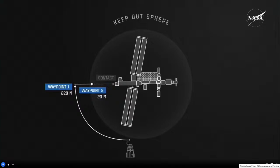Once Dragon is 20 meters away at waypoint 2, the spacecraft will begin focusing on aligning its docking systems with the International Docking Adapter. Shortly after that, we should hear a call out for CHOP, which stands for Crew Hands Off Point, a little less than 30 seconds before docking, when Dragon is just a few meters from the docking port. And at that point, any abort would have to be done automatically by Dragon.